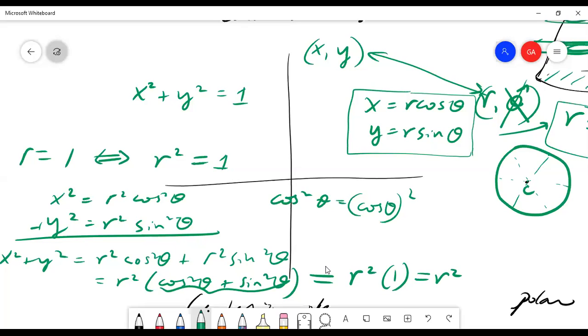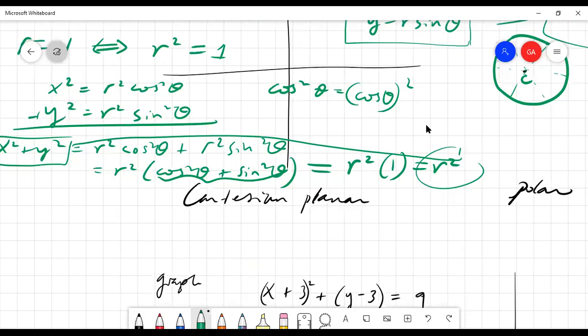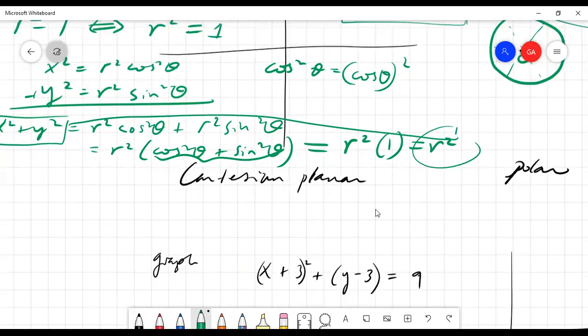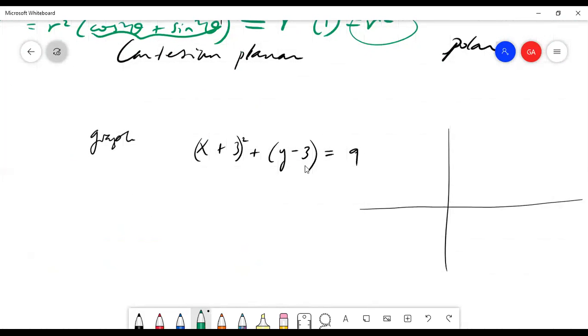is r squared. And so here is your equation for a circle. x squared plus y squared is r squared. And when the radius is 1, then it's x squared plus y squared is 1. So this is the way to write a circle in algebra, in Cartesian planar coordinates. And so we can do the same games that we played. We can manipulate these things. We can transform them in very similar ways that we transformed our old friends, functions.